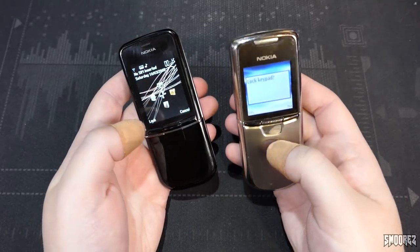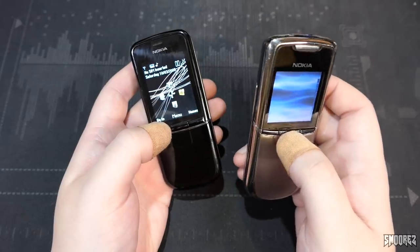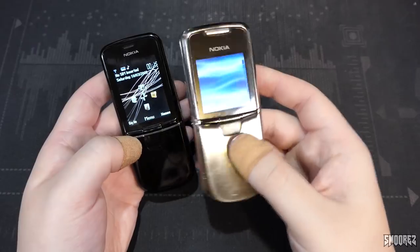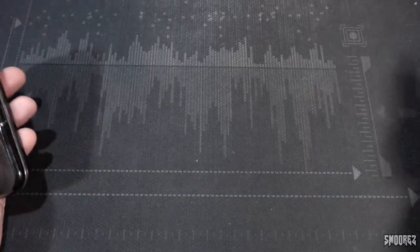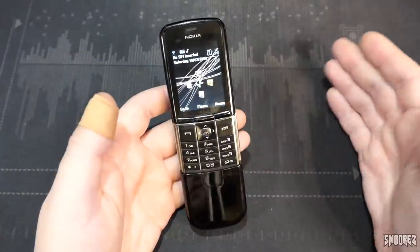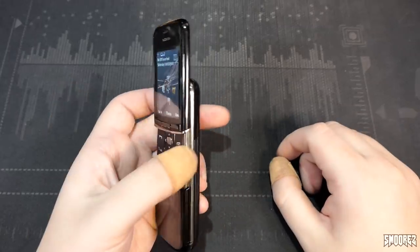If there was a second version, Wikipedia did say that there was an 8800-1, but it was like a China exclusive one or something like that, but there was no actual second version of this. They went from this to that. That's one of the other 8800 variants. As far as I know, there's no actual 8900E. It's just this clone and that's basically it.